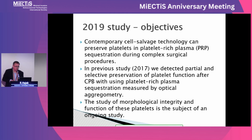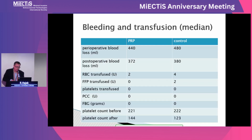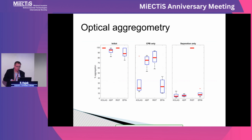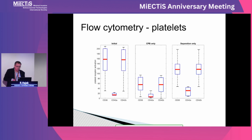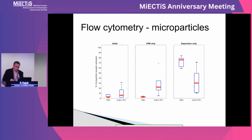We repeated this study with some other measurements. It's a small study, 10 patients for platelet-rich plasma sequestration, 10 for control. No differences in transfusion, no differences in parameters of thromboelastographic platelet mapping. We also measured optical aggregometry. You can see the same results as above, the partial protection for ristocetin and ADP. Flow cytometry parameters show some activation of receptors in the separated plasma, but at the end of the surgery there were no differences. And interestingly, there was very huge activation on the microparticles.